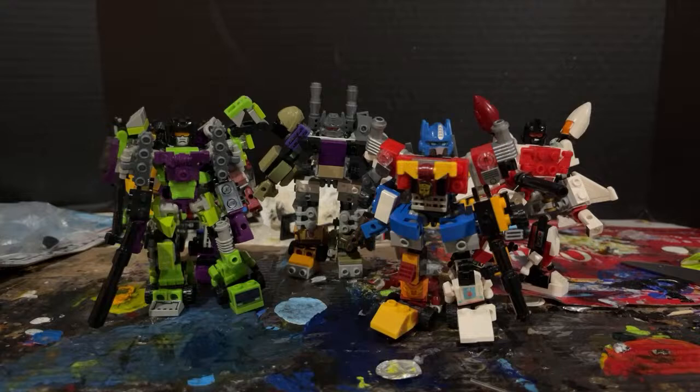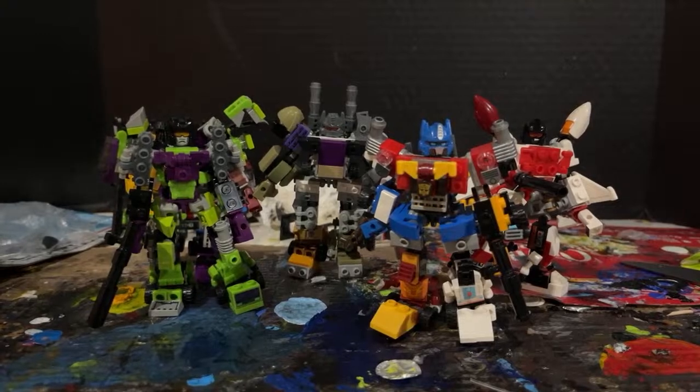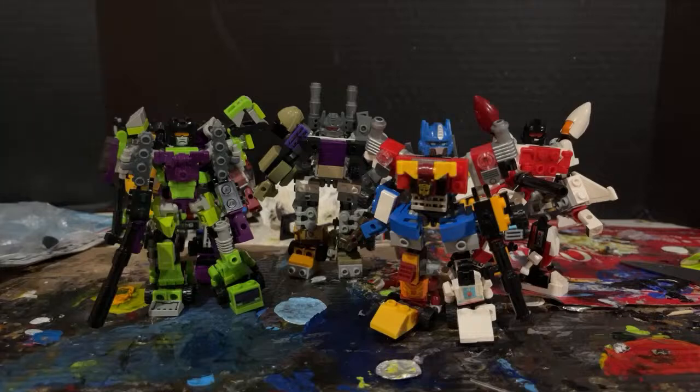Anyways, just doing some off-camera stuff. Hey, Turbo Man, welcome to the stream. We need real minifig scale Lego Transformers. Yes. I agree. I think they should do these again, but like in Lego.